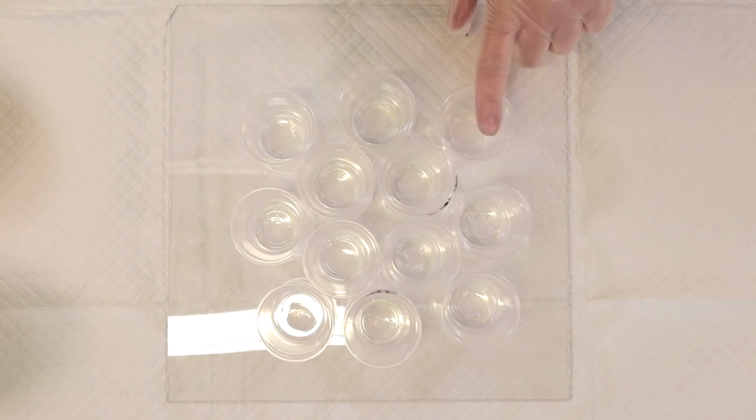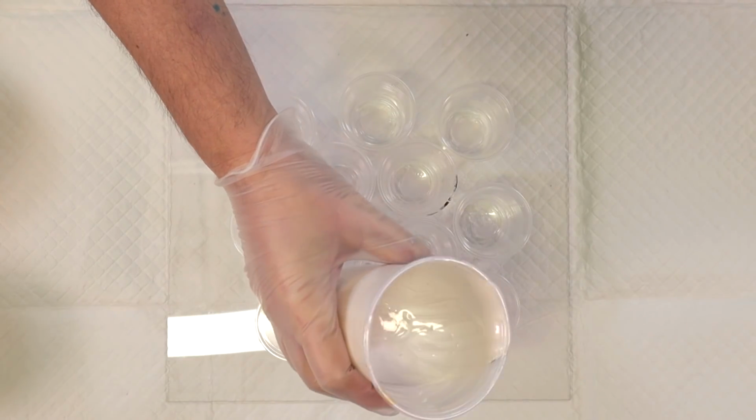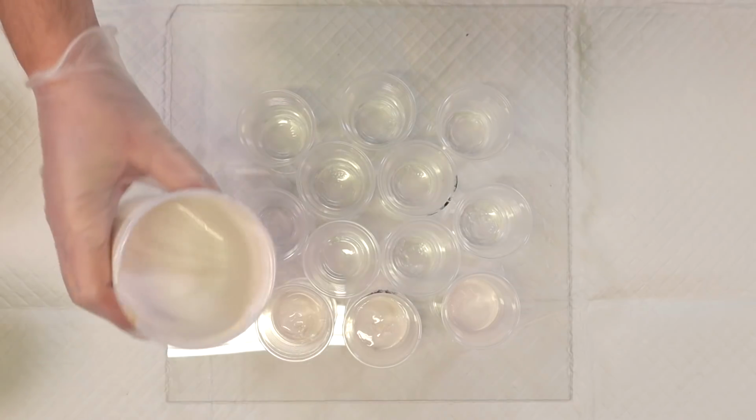So these cups hold 3 ounces of paint, so in total there's 36 ounces here. My 16 by 16 canvas only needs 9 or 10 ounces of paint, so I'm not even going to fill these more than halfway up. They should only really need a quarter of a cup of paint for these to be more than enough for that canvas.